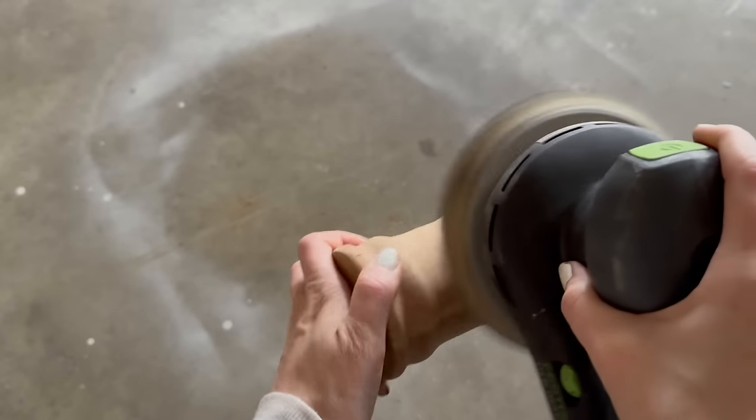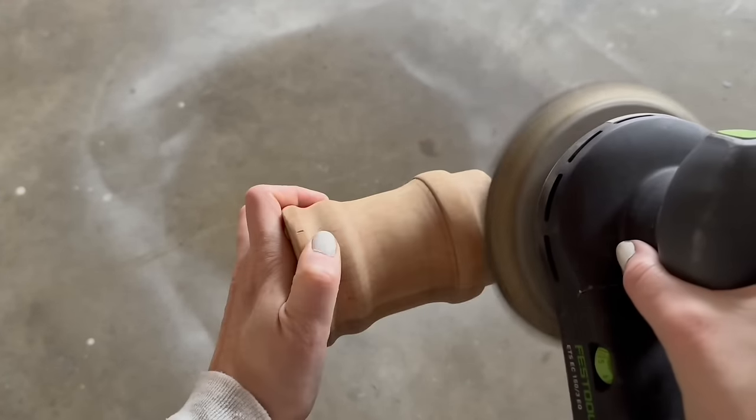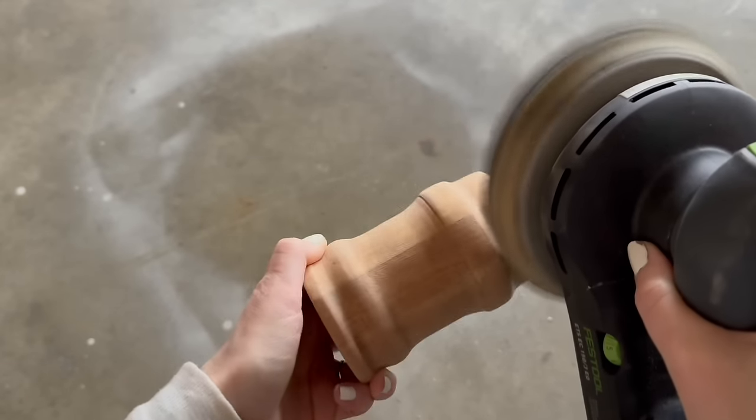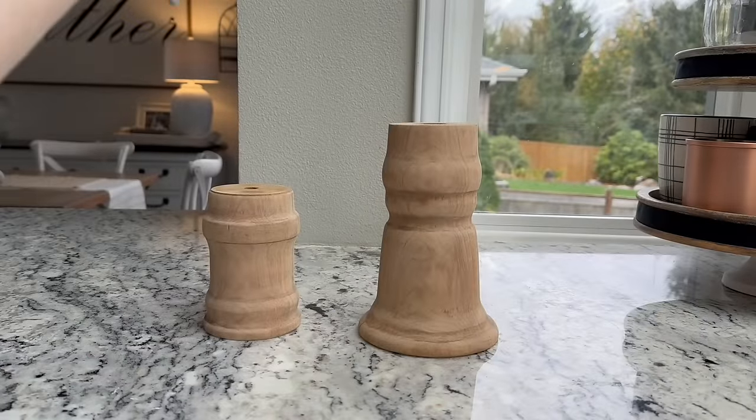Next, I went over these with my orbital sander to give them a light sanding and get that real raw wood finish that I was going for. Next, I took some E6000 and applied it to the tops.